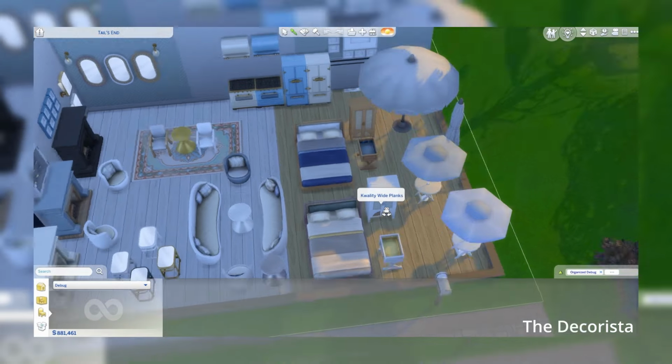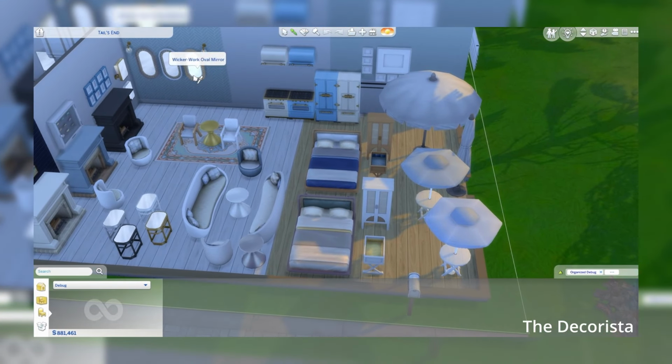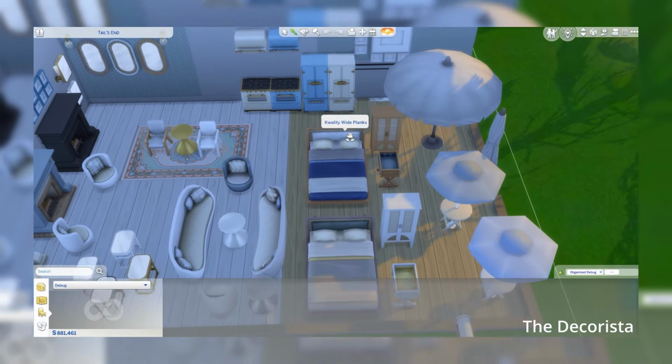Growing Together. This I did not have on my top list at the beginning, but then I went to decorate and I used this mirror a lot, this wicker work oval mirror, and I needed to use it so badly. So I added in this pack. And then when I started digging into it, I found so many more amazing things. I realized, oh yeah, this stove and refrigerator that I love to use are in this pack.